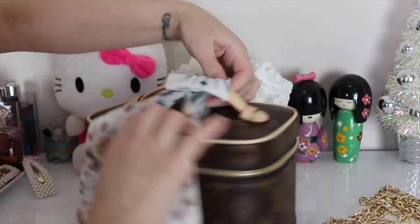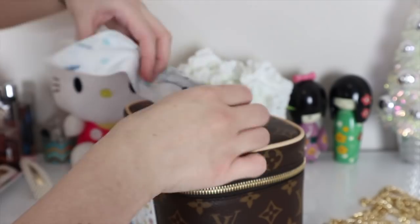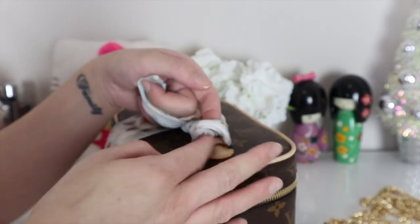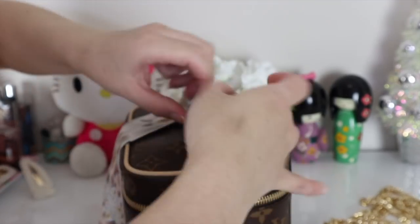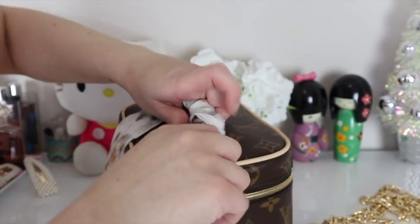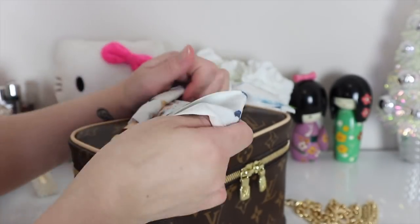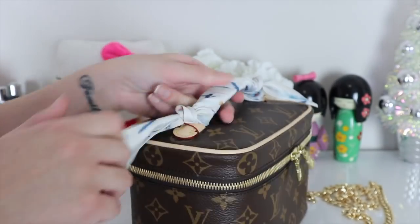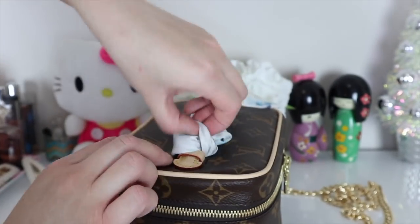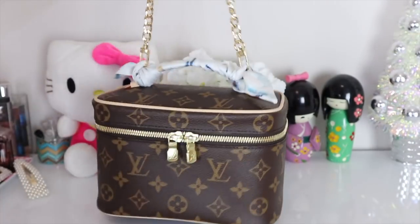And I did, like I said, treat this because there is so much vachetta on it, and because I intend to use it as an actual handbag. There is also another way that I could use this as a handbag in the meantime until my D-rings arrive. I can just tie a twilly, tie 2 knots on the side and attach a strap. I might do that and then put some mod shots somewhere in the video, maybe at the end, maybe now. So yeah, that's something that I could do to use it as a handbag in the meantime.